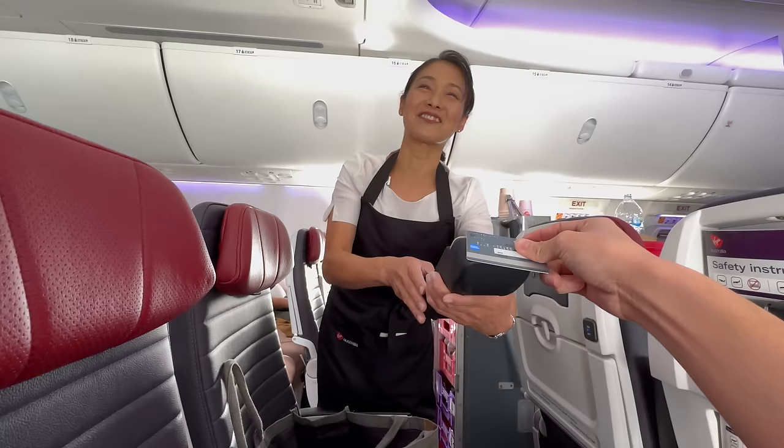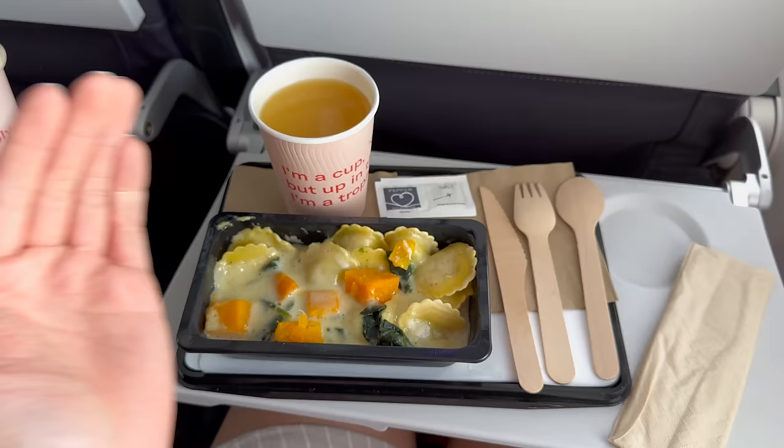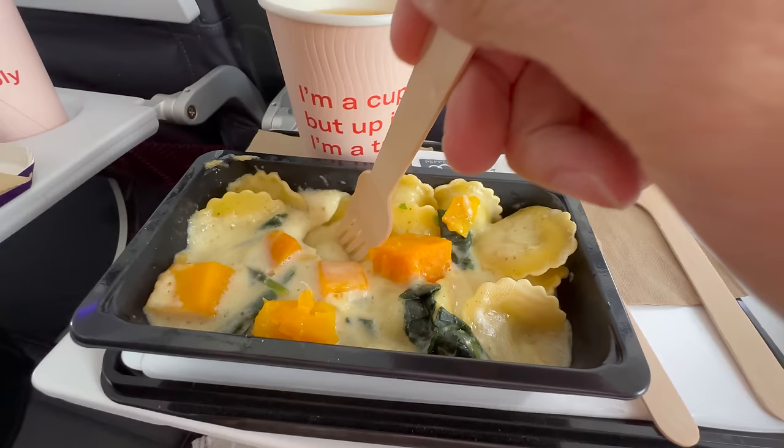Thank you. After two domestic flights, I need food. For hot meals, they're offering chicken rice or ravioli. I went for a combo, $24 for a meal and sparkling wine. The ravioli was absolutely tasty. It's really cheesy.